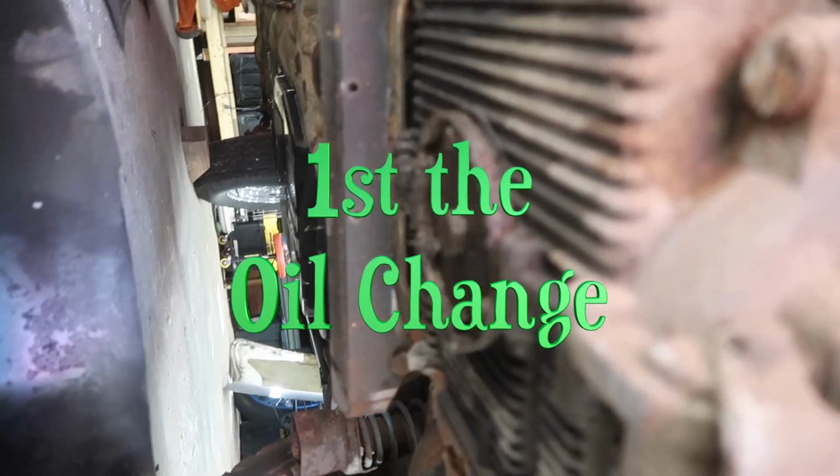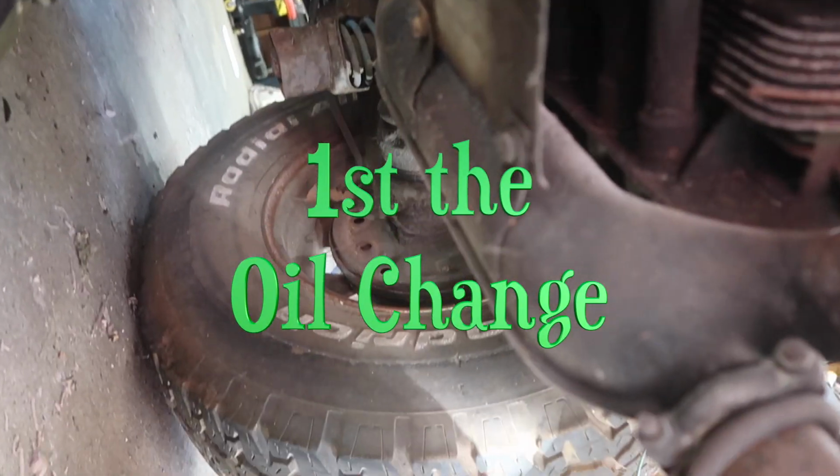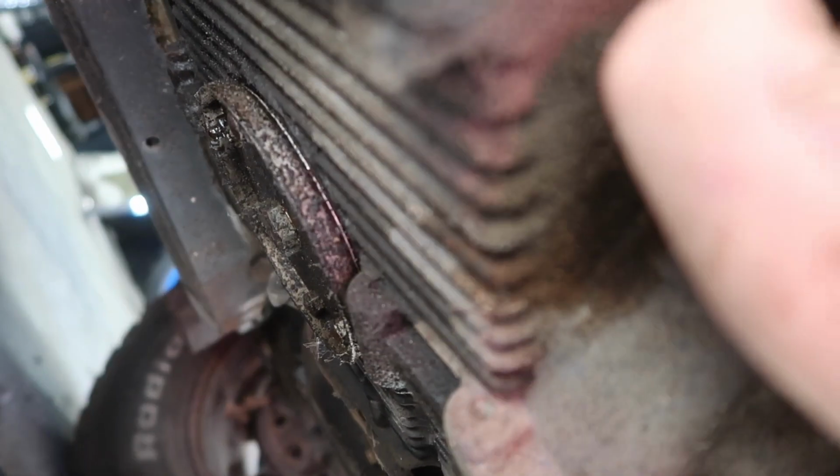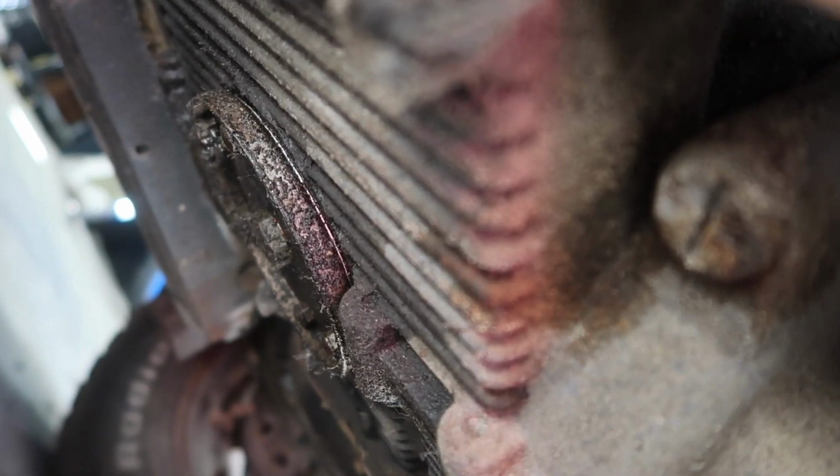Working on the bug again. Okay, so you can see down here, it's a little dirty, grungy-ish. Oh, what I noticed right here. What's this? Oh boy. What is this?